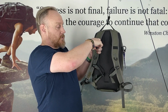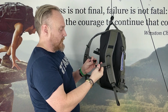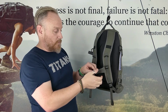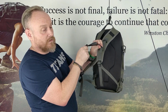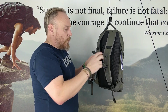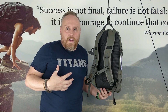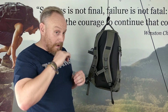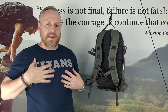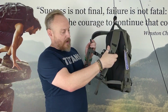There are a couple of extra loops which are elasticated if you need them, some extra D-rings, and chest compression straps that you can pull as well, with a bit on there so that it has some give. One thing I quite like about these: I don't wear a plate carrier, but I know friends that do, and I've tried one on, and you often get bits on the front if you've got a radio or you need to move things around. It's quite tough with these.